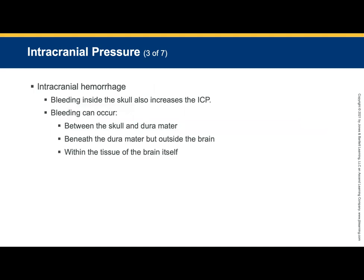Intracranial hemorrhage inside the skull increases the ICP. We know that. Bleeding can occur between the skull and the dura mater, beneath the dura mater but outside the brain, or within the tissue of the brain itself. So it's like, well, where is it supposed to swell at? It just depends on what particular part of the brain is affected, that it can cause swelling to that area.